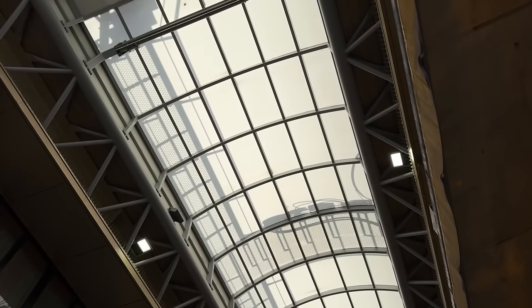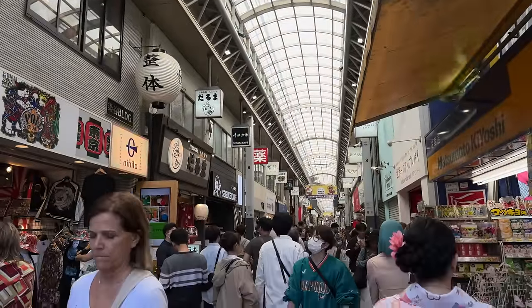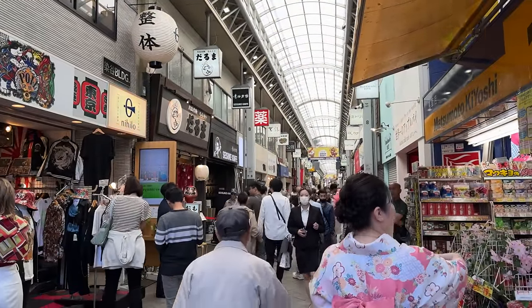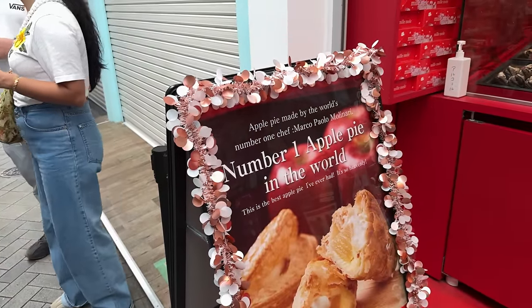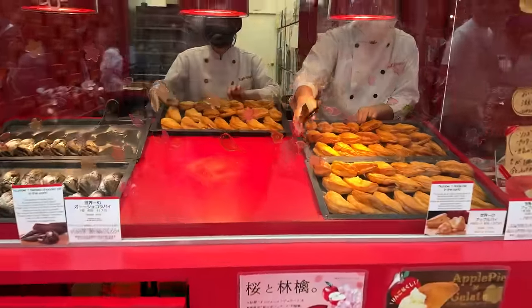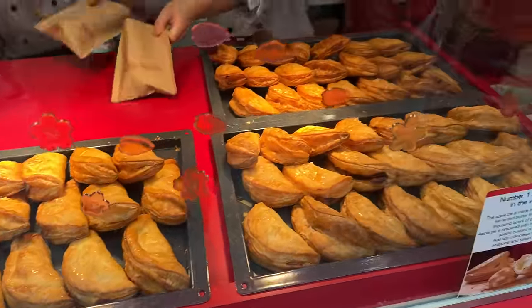Now we're in a covered market, and this just reminds me of Fremont Street in Las Vegas because it's sunny out, but we can enjoy the shade while we're shopping. Let's keep on exploring. Now that's a tall order. The number one apple pie in the world. I'll be the judge of that. Absolutely. Let's go for it. Look at these. Look how beautiful they look. Yeah. All right, I'm game.